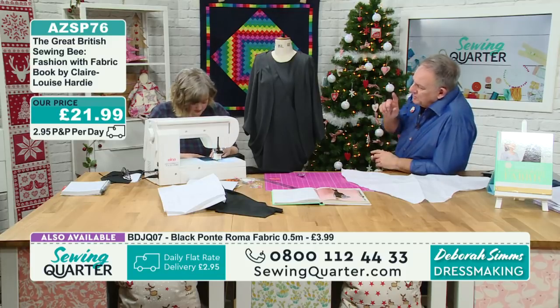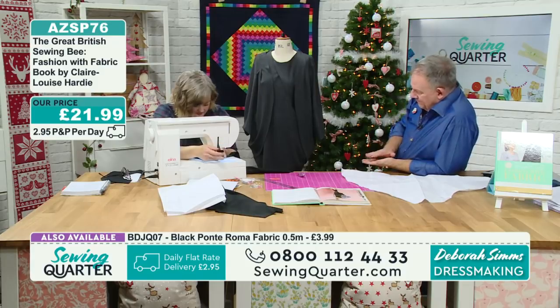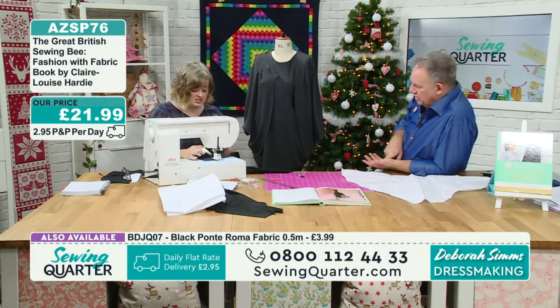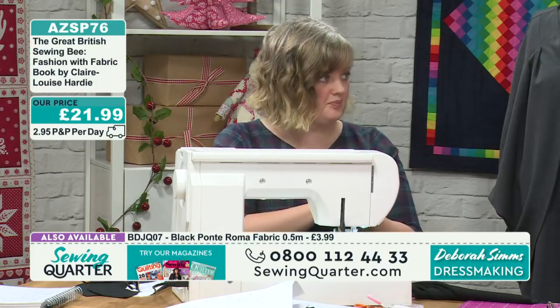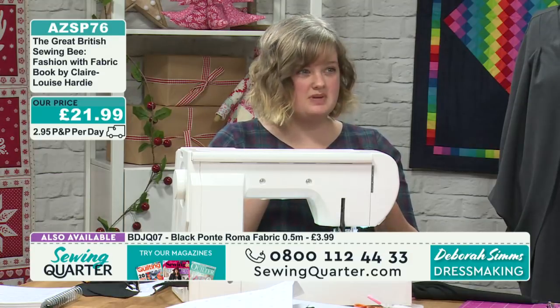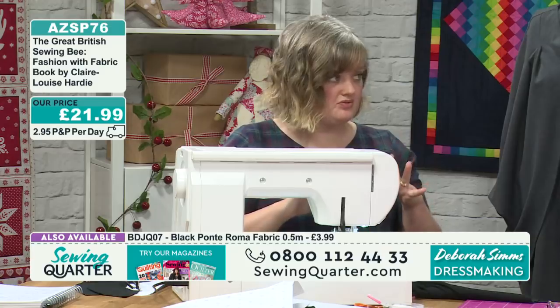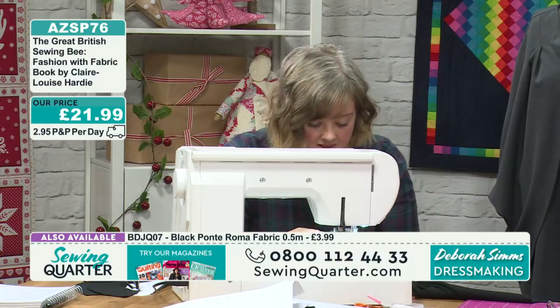Now, if you were making this out of just a cotton fabric, you'd iron that pleat in before you stitch it down. Do you not need to do that so much? What I'm going to do is do this first one to hold it down. And then I'll press it. Because as you go along, it might shift and move. So you better have the first one down, and then press it, and then do it.